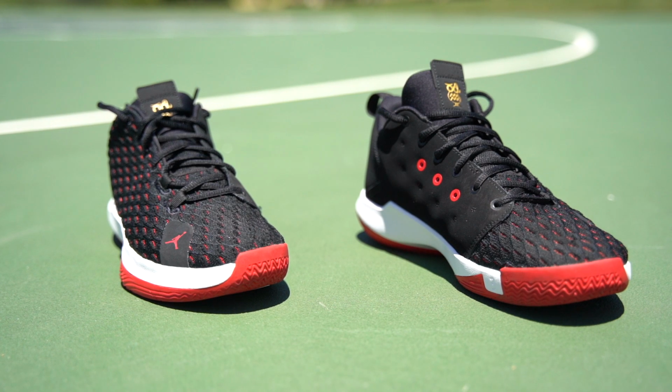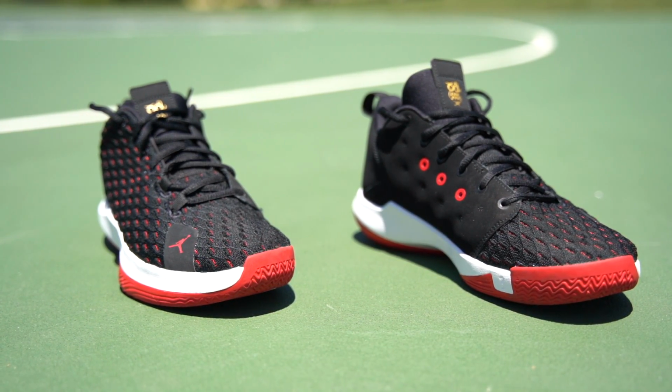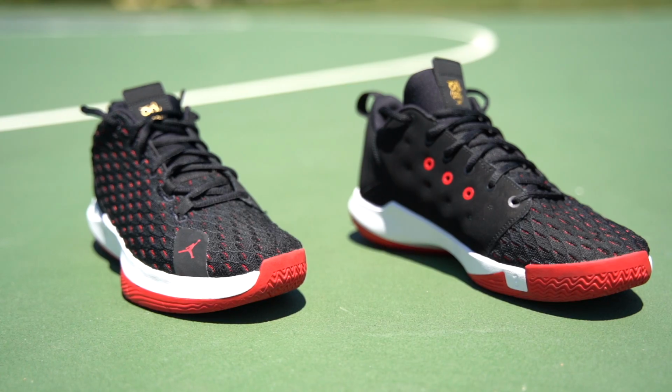Now, one quick thing to note, if you happen to need it, there are 3 additional lace loops right down there, so you can move those laces down and get a more tight fit at the midfoot area. I didn't need that personally, but maybe if you have a super narrow foot, you might want to utilize that, but it is there just in case.